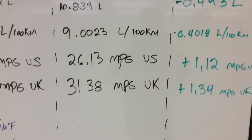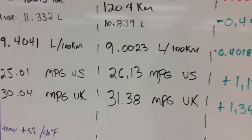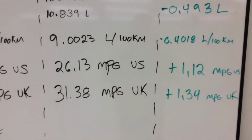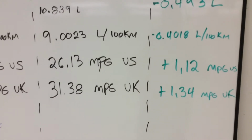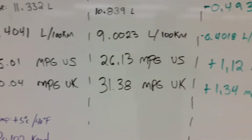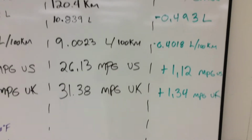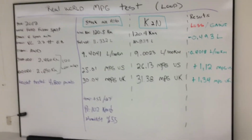For the miles per gallon, you gain 1.12. Instead of 25.01, it's 26.13. And for the UK miles, it's a gain of 1.34. Instead of 30.04, it's 31.38. So some good gains.